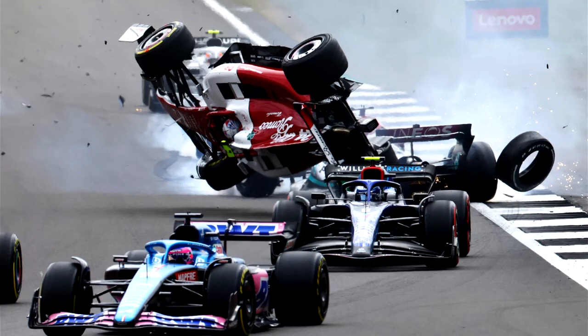32-2, otherwise we swap in the cars. Okay, one more lap.